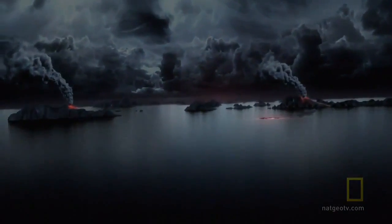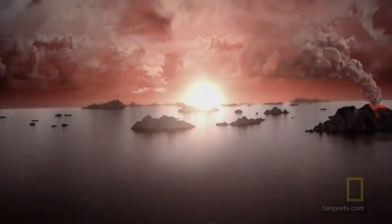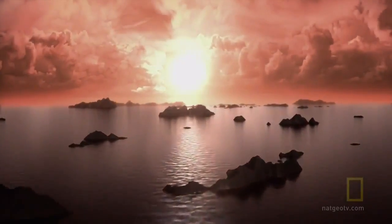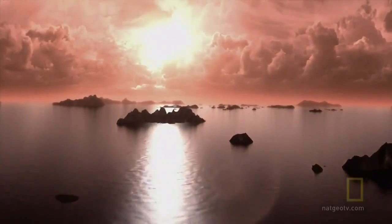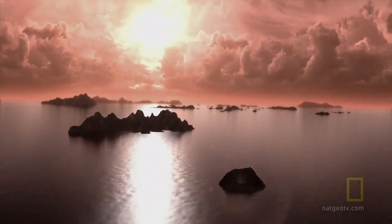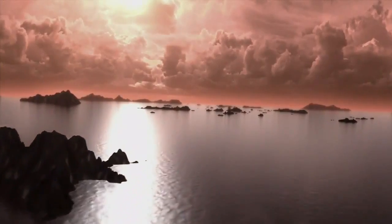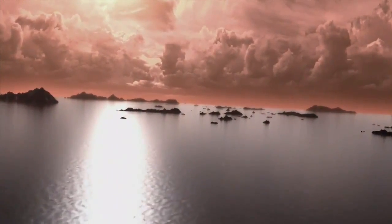In the future, these islands will join together to form the first continents. Earth now has water and land. It's beginning to look like the planet we call home. But the atmosphere is still toxic and the temperature is scorching. Life here is impossible.